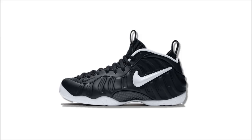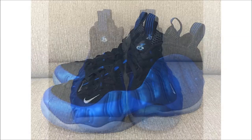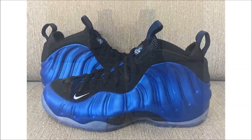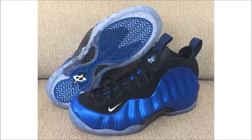I thought I spoke about these in the past, but I've gotten a lot of questions recently, so I thought I would talk about them once again real quickly. Dressed in a dark neon royal upper with a black nubuck eye stay and hits of white branding, the Nike Air Foamposite 1 Royal, it's a classic. And to celebrate the 20th anniversary of the model, Nike is releasing them in their OG form.